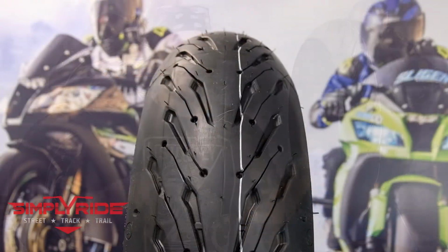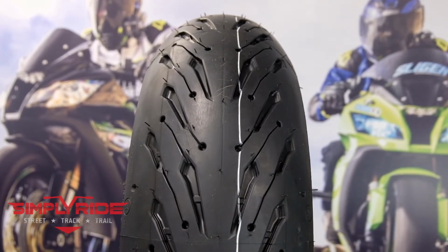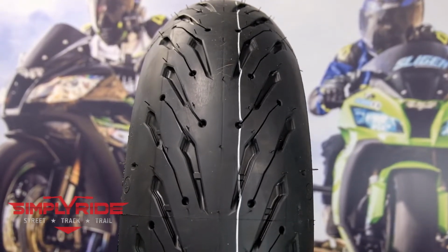Michelin's sport profile that they put on their tires is going to be nice and linear. The roll down's nice and smooth. They're not really divey. They're really predictable. I just love the way these tires feel.